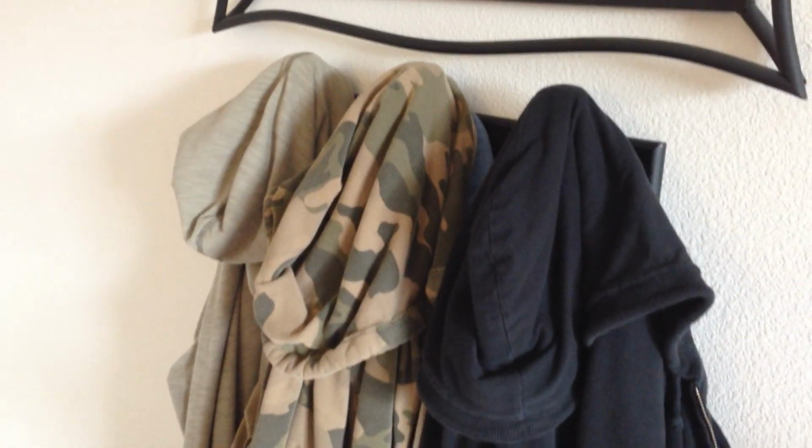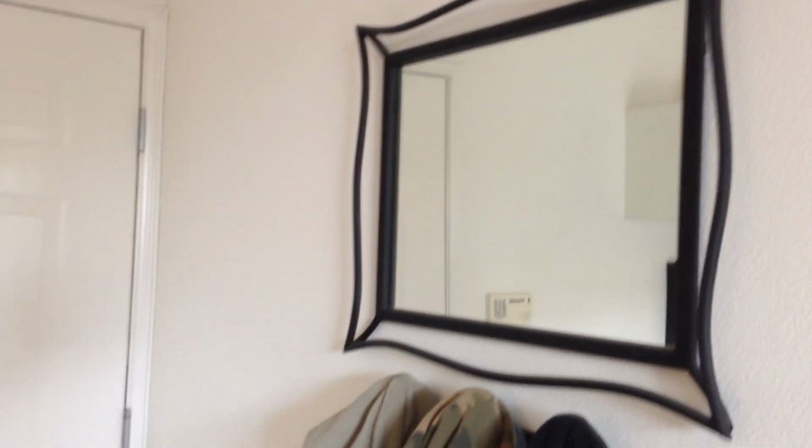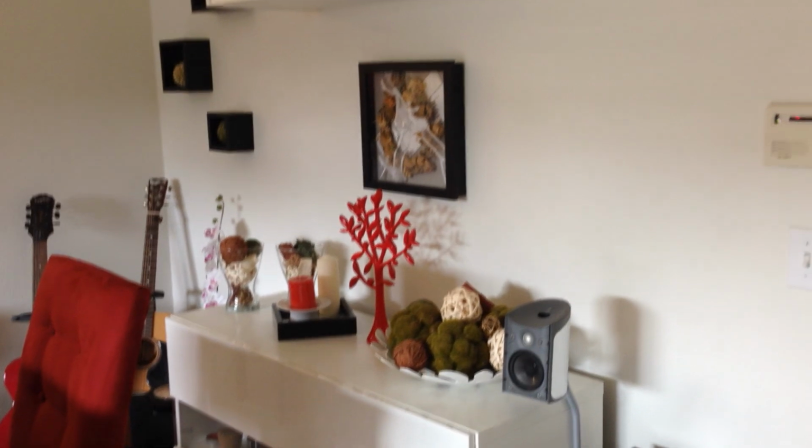So right next to the entryway, we've got our little three-prong coat rack, where we probably have about 2 coats on each one. Right above it is a nice mirror, and you can also put a little keychain thing here to hang your car keys and whatnot. But let's look over right next to the front door here.